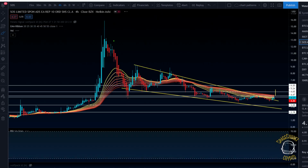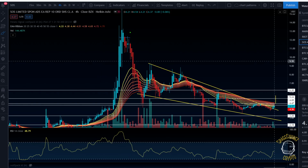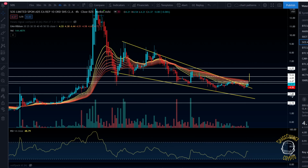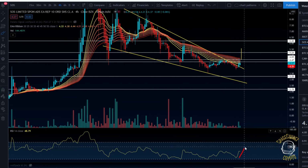Now let's take a look at SOS. SOS right now is trending at $4.27. Made a good move today. The only Bitcoin miner that's green on the NASDAQ, so made a move of 5% today. Pretty good move. And we are starting to see some green volume candles here, so that's a very good thing to see. Look, we got our first green volume candle here. Descending volume happening this last couple of days, and then now we're starting to see an increase. We saw this nice uptick here on the RSI. More buying pressure is happening right here.